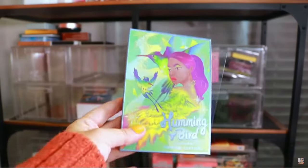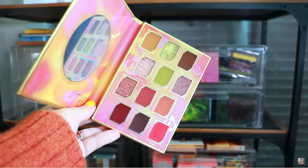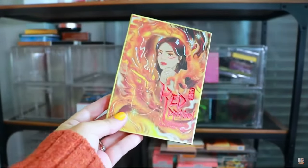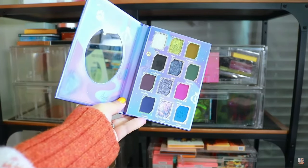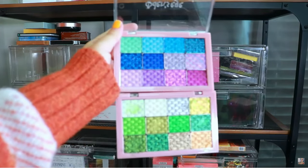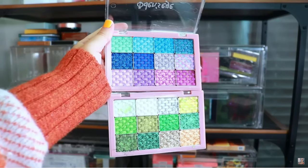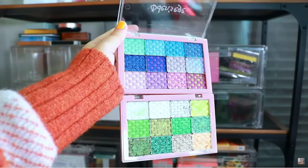This is the Hummingbird palette. This is by Fancy Face by Judy. Very beautiful. This is the Red Dragon palette. Love this one by Annette. This is the Wolves palette. Ugh, I'm still so jealous she created this beautiful palette. I love it so much. These are my two palettes I created with Odin's. Like, these are not mine. These are all the single shadows that they launched with. And these are absolutely stunning. I have more, but I don't have enough empty containers. I have to buy more.